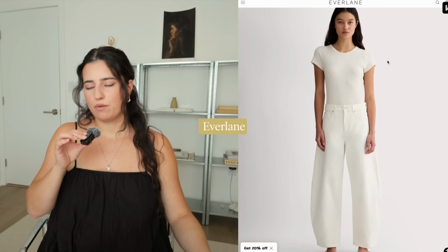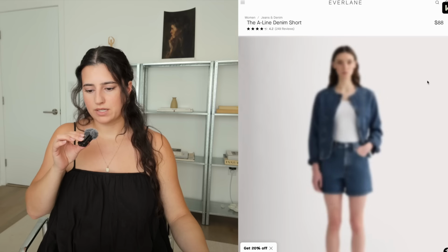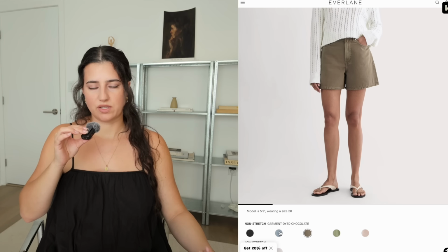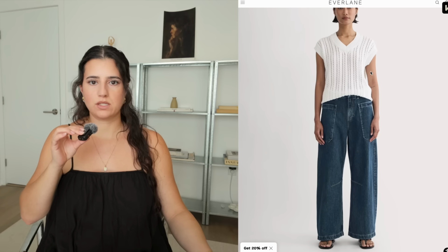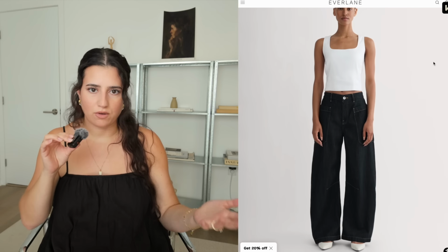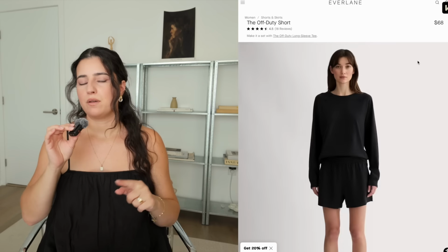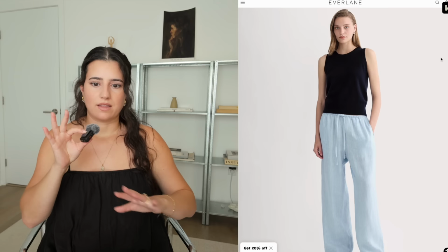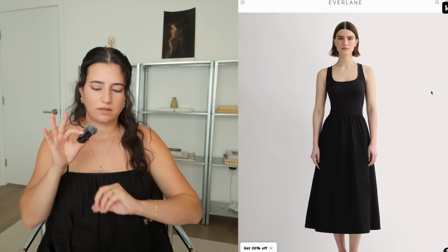Everlane, obviously, very similar to Quince. They have every basic that you can think of. Love their button downs. And for this time of year, I really, really love their shorts, specifically their A-line shorts. I own the white ones, but they have everything. You guys know my barrel jeans, I have them in ivory color, which I wear this time of year. Their tanks, everything. They have every category.